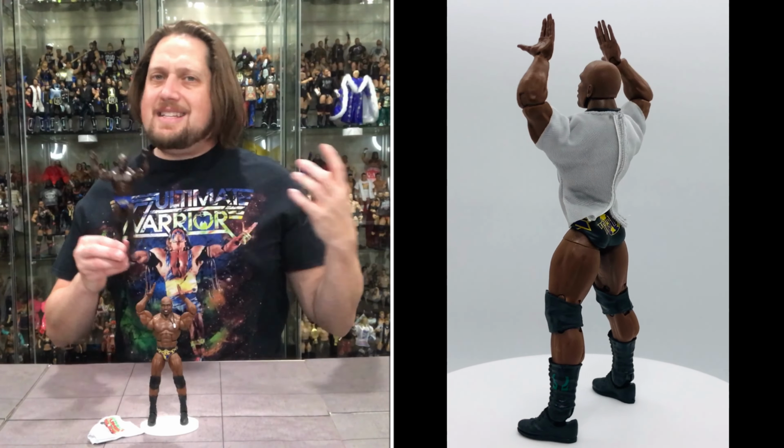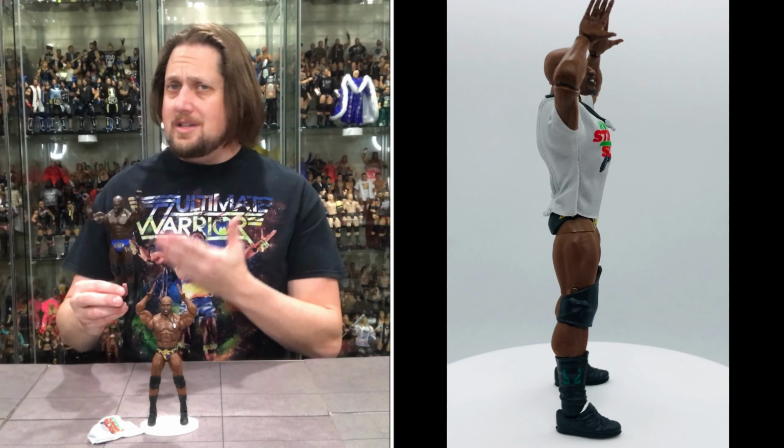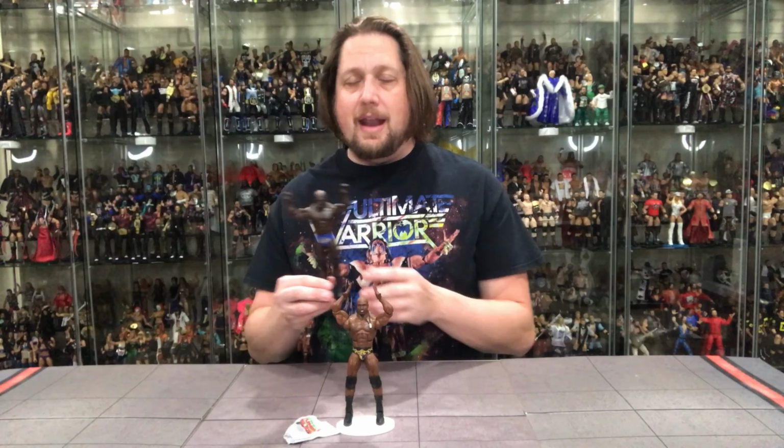Let's pull out the old school Titus O'Neil basic. So I've had Titus in my collection. You guys know I collect basics of guys that didn't have elites. So this Titus sat back there in my collection for a long time until this moment. I will put him with my kids' basics.